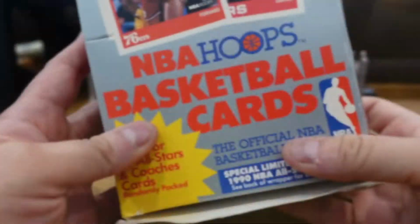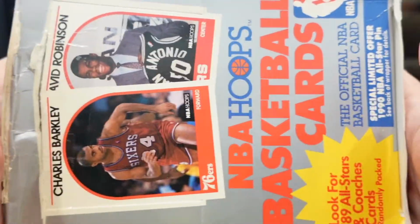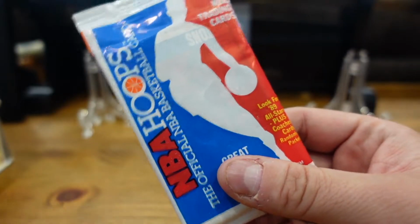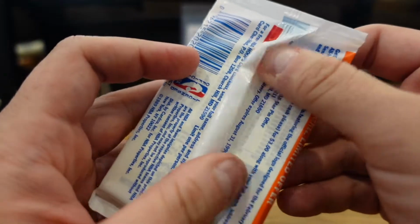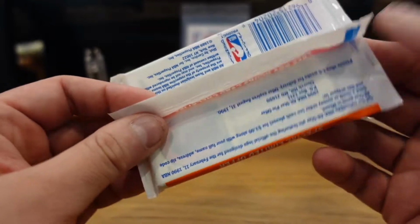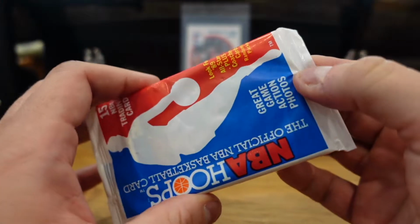So we'll put this right. This is part of the junk wax era. There's hundreds of thousands, maybe millions of cards of this printed, but it's still, to me, an awesome looking set. Now, what I usually like to talk about is the chances of this being searched. These packs are pretty much impossible, I would say, to search, because there's no way of keeping them sealed. There's no way of sealing them back up. I mean, you could never say never, but I highly doubt it.